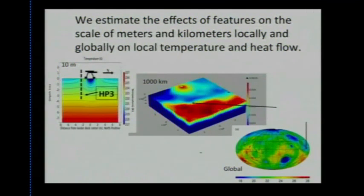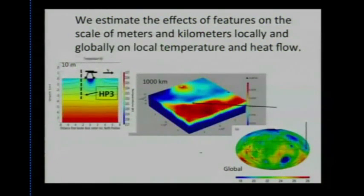We also know that different thicknesses of crust and topography will have an effect on the temperature. Just as on the Earth, the temperature changes with elevation on Mars, and that has an effect on the temperature at the subsurface. More insulating topography can act like a blanket, so we have to calculate those effects as well.